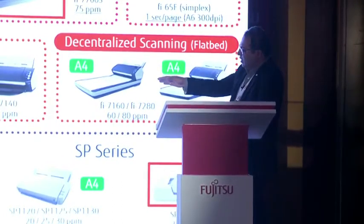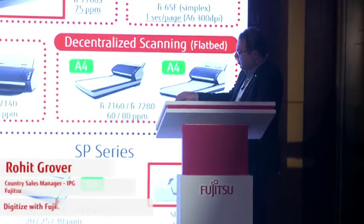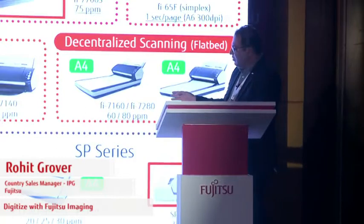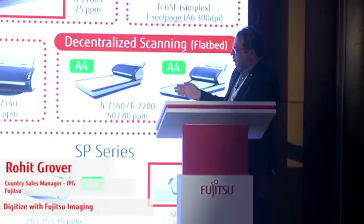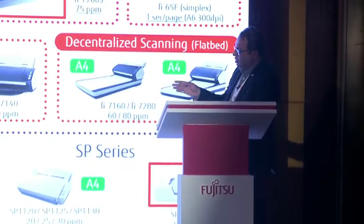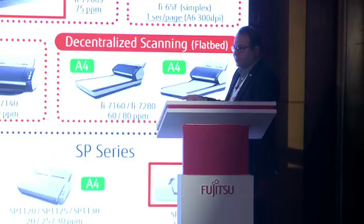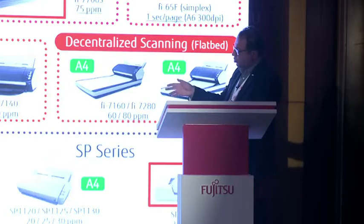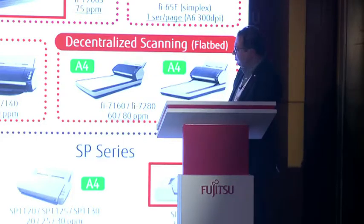The ScanSnap, we have currently four models with us. Starting from a mobile scanner, which is the iX100. This has a unique feature of having a built-in Wi-Fi with a battery, which is not available with any other OEM as of date. We have a portable scanner, a duplex one. We have a Wi-Fi desktop model. And then we have another unique product, which is the SP600, an A3 size overhead scanner, which can be used for scanning any kind of binder document. This document, which we cannot scan on the ADF, can be easily scanned on the SP600.